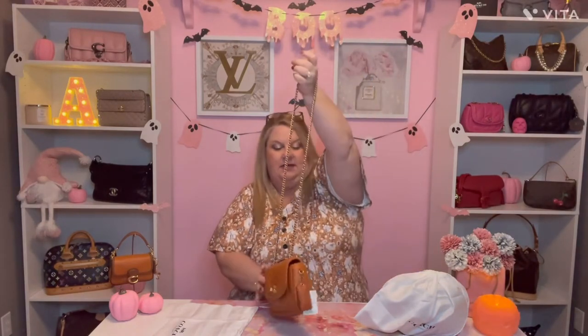So, it's just like all the other ones. You know, you've got the double handles. You can throw this up on your arm for a short shoulder. You can do long shoulder, which is nice as well. And, of course, if you're a smaller frame, smaller body than I have, you would be able to wear a crossbody.